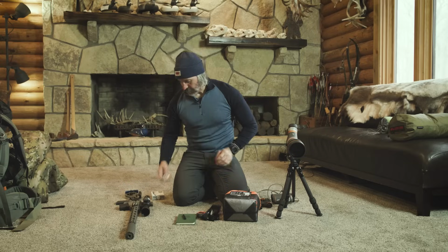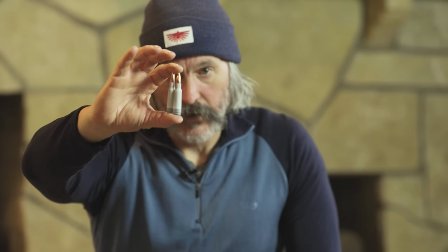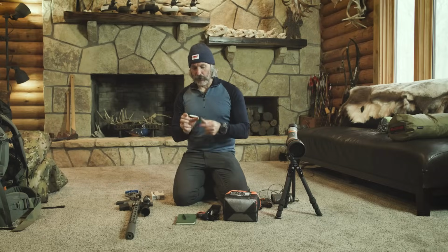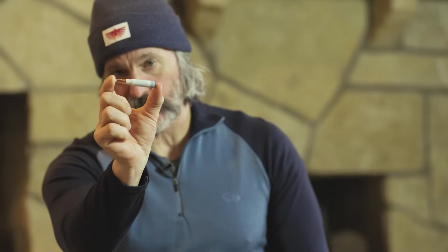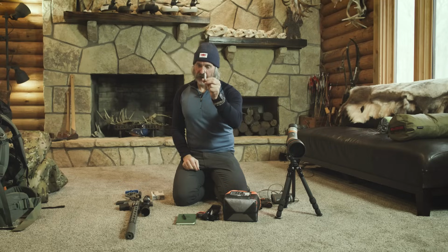I love it. Last year when I hunted on the peninsula, I used True Velocity 6.8. And this year I used their 308. Now, some of you have probably not seen this before. It is a plastic cased rifle ammunition. It's a Texas-based company. They are very, very interesting technologists, very, very smart designers, very smart engineers.